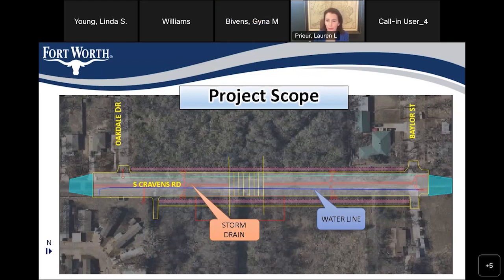Also, we will have meetings on this project before construction starts. Linda, I can barely hear you. Is this better? Not really. I heard also. While we're waiting for Linda, did someone else on the call have questions for Bert?